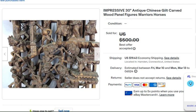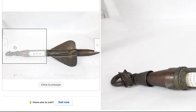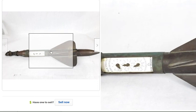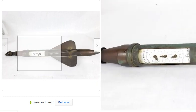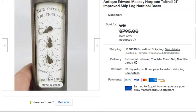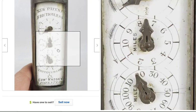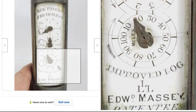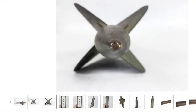And my best flip for this month was, again from the outlet, this thing. I say this thing because most people, including myself, had no clue what it was when I first saw it. It didn't have these dials here exposed when I first picked it up. Obviously, if it did, I would have been able to tell right what it was. New patent, frictionless. Okay. Improved log, Edward Macy. Okay. Still don't know what it is. Turns out this was a ship's log.